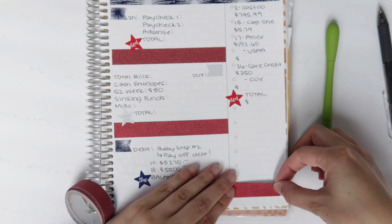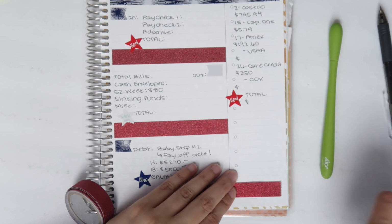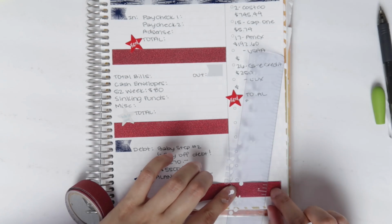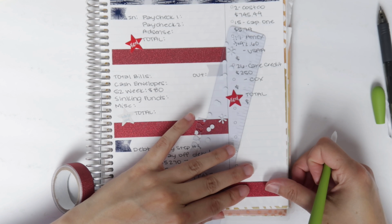So yeah, let's see if I can measure this. Honestly, if I don't measure it perfectly, it's really not that big of a deal. Can I get this? And this is just an Erin Condren ruler, just in case you're wondering. Let's see if I can cut this straight.